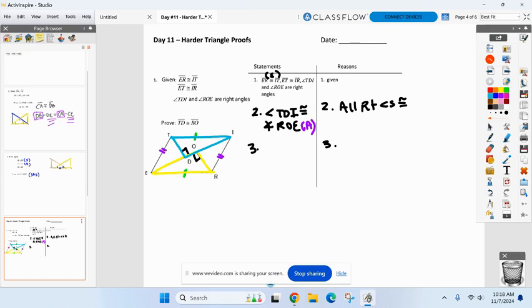Anybody finding a pair so we can move on? Fells, what do you have? What are the two triangles? ETI and IRE. Correct. Everyone's the two big ones that are right on top of each other, TEI and RIE. But because I only have two pairs of sides congruent, where's my third pair going to come from? The reflexive side, EI. Good. So I'm going to say EI congruent to EI, reflexive.